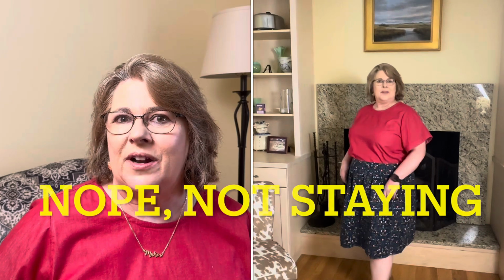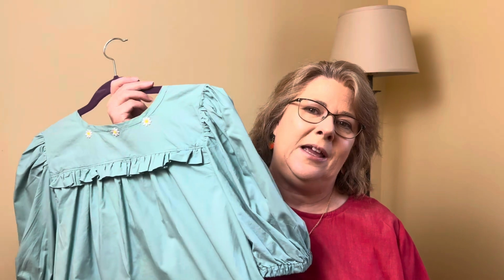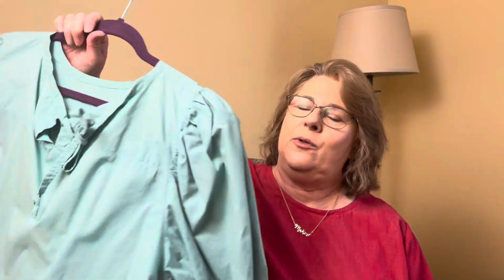I'm just going to make more of an effort to wear it, and then maybe I'll have a little more insight into what I need to do in order to reach for it more often. I've already selected the top that I'm going to wear next week, or sometime in between now and next week, to decide whether I'm going to keep, donate, or what I'm going to do with it.